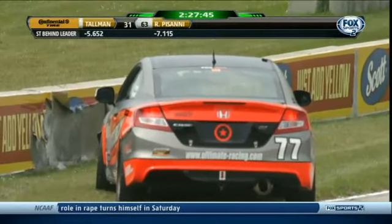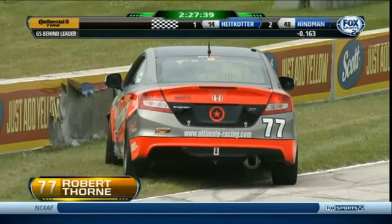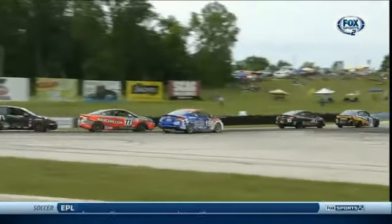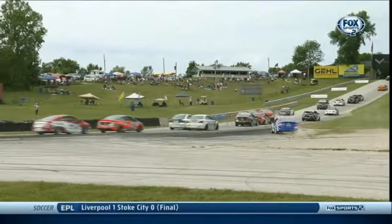This is Robert Thorne. He's the driver who basically initiated this carnage down in turn five. He's a great driver, but something went amiss there. A lot of cars there, a lot of side-by-side action, but look there. Yeah, it just dives to the inside. That's a trouble. When you have no brake pedal, you almost always go for an early apex, which is what that was. Unfortunately, he nails the 198 right in the door.